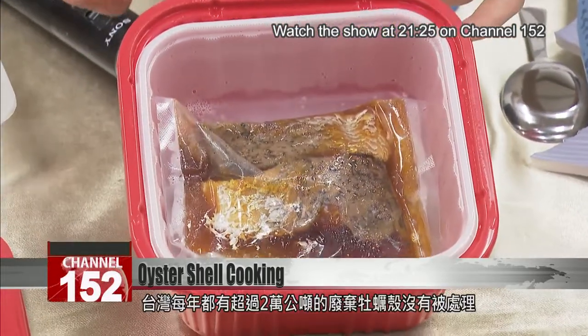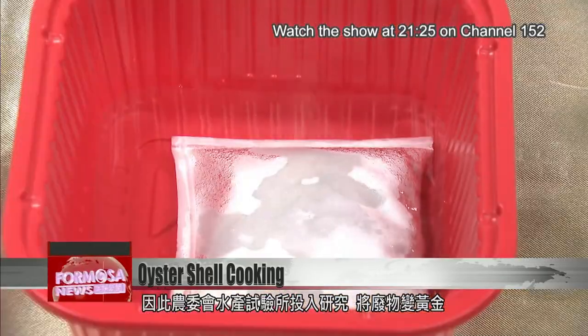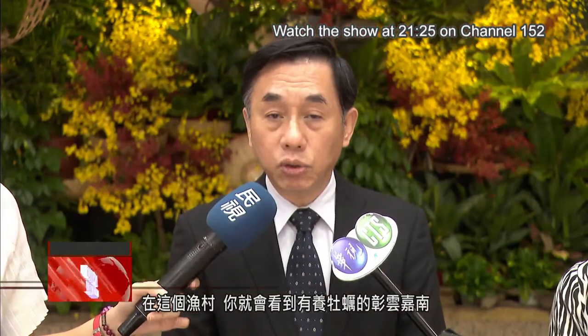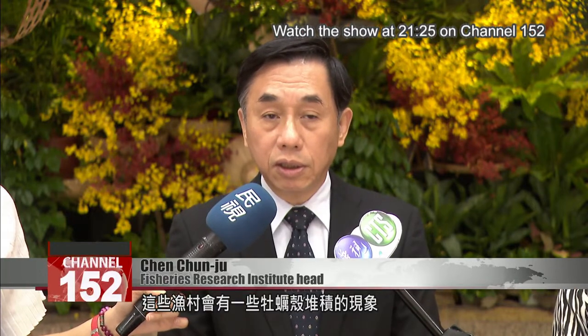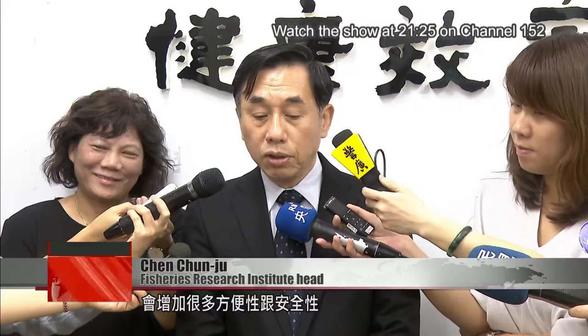Every year, more than 20,000 tons of oyster shells are thrown away in Taiwan unused. That's why the Fisheries Research Institute funded this innovation, to make a product from waste shells. In fishing villages in Zhanghua, Yunlin, Jiayi and Tainan, you can see piles of oyster shells accumulate. It causes environmental pollution. This product could be especially useful for senior citizens, as it's more convenient and safe.